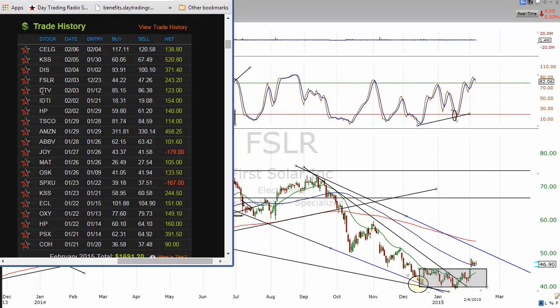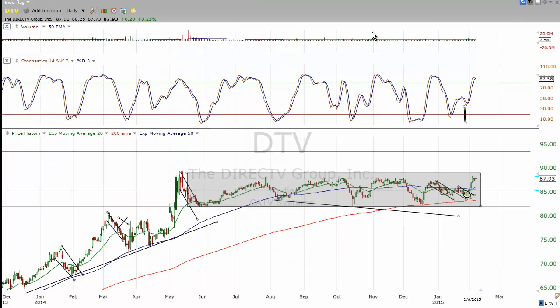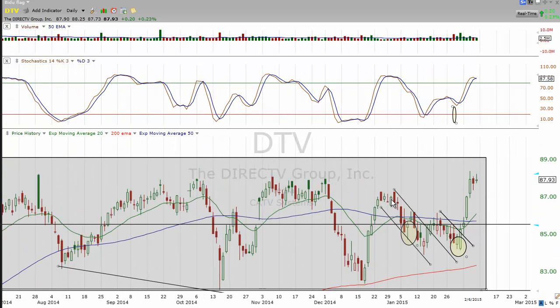Disney, FSLR, DirecTV. DirecTV was a trade we did this week. We took it off. It was basically just a channel trade, and it had a couple of flags in it. So understanding channels, what happens with the channels? They break out and they pull back. So we saw that pullback. Understand the pullback was okay. I was just going to buy into it. Worked out great. Not much else to go into about that one.